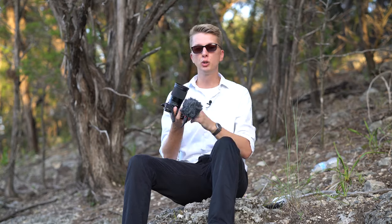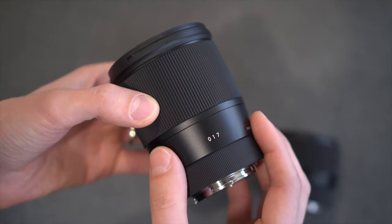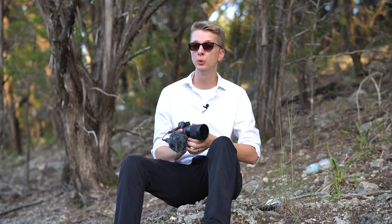Reason number five, the build quality on this lens is outstanding. It's made out of high quality metals and plastics and rubbers, but it has stood the test of time. I've been using Sigma lenses for the last 3 or 4 years, and I have not had a single issue as far as build quality with any single one of them.